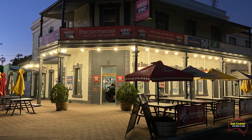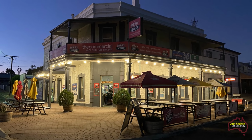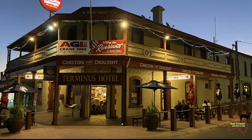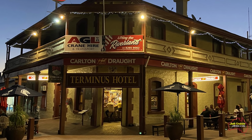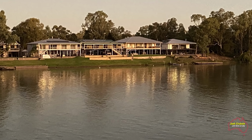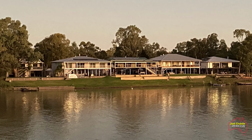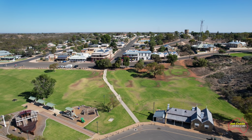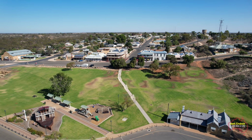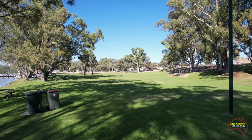Back in the heyday of the riverboat trade on the Murray, the two hotels when they were built, one of them was actually named the Terminus Hotel, and that derived its name from the freight terminus of the area. Green lawn everywhere.